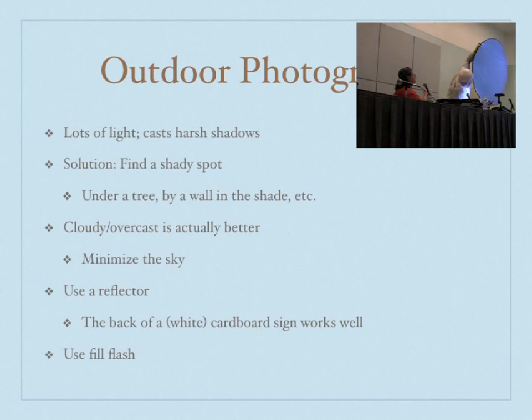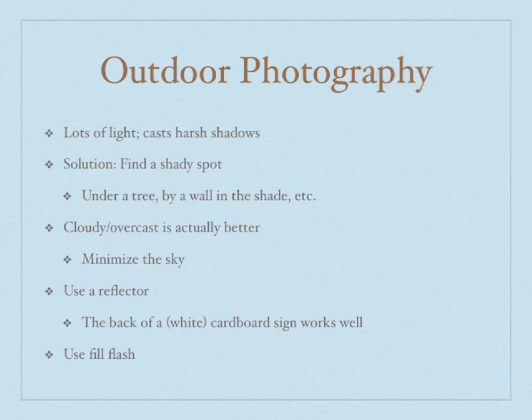They pop right open, and it literally reflects light. So let's say the sun is over here, so that would cast shadows on this side. So then I'd angle the reflector like this to bounce light back and fill in the shadows. Basically play around with it until you get something that looks good.